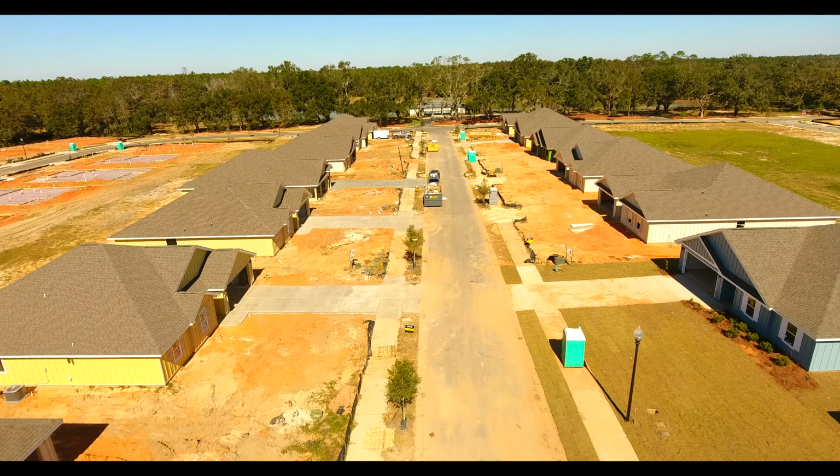All right, in this neighborhood, every home is Gold FORTIFIED. They tie down the framing into the concrete all the way up to the roofing to increase the wind rating on these houses. Here we are at the model home. Let's go take a tour.